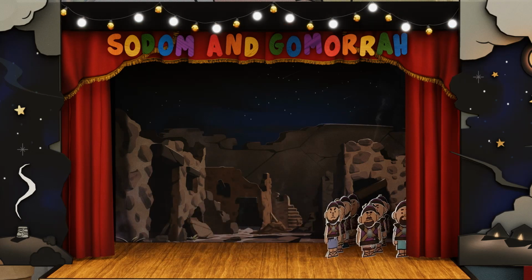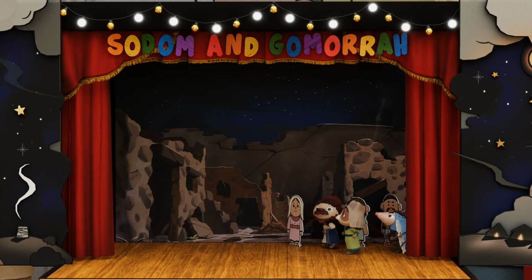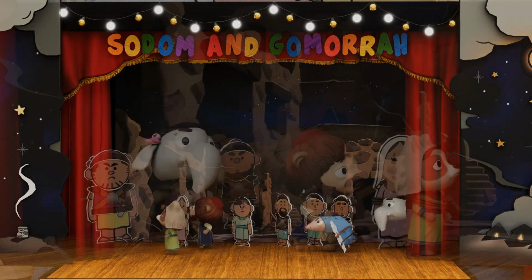Enemy soldiers captured everyone in Sodom Castle. Lot's family got taken too, along with all their possessions.